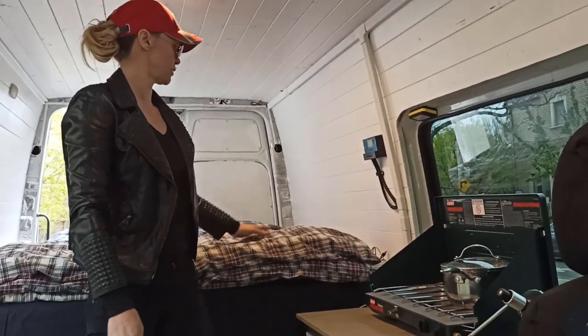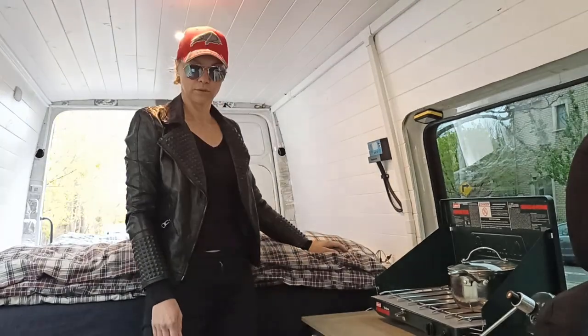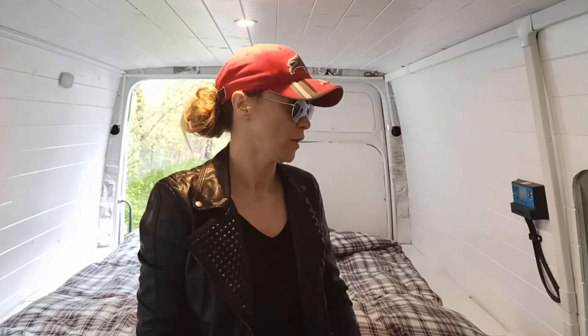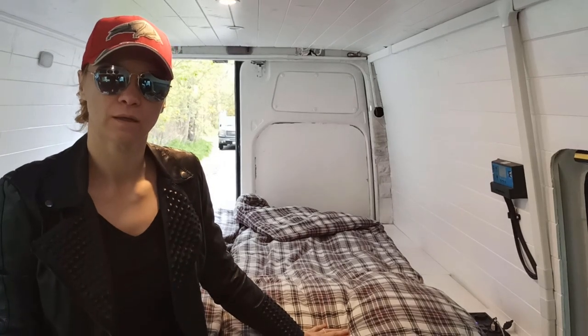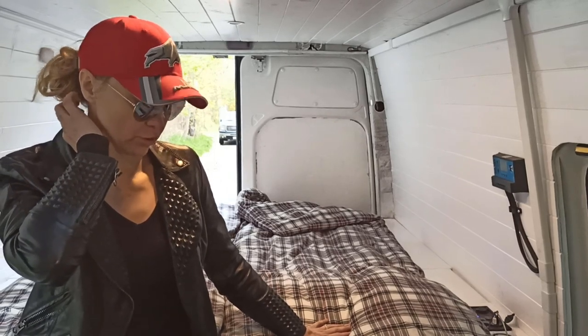So, what else? That's the display for charging the batteries. The solar panels are on the roof. Actually, not the batteries, the solar panels, I'm sorry. And how much do we have? We have 2 times 100, so we have 200 watt. So the solar panels are giving you energy for 200 watt.